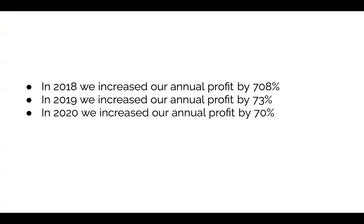And in 2020, we increased it by 70%. All of those are on the year before. So an increase on the year before. The huge jump that you see in 2018 reflects the difference that just doing marketing properly can make versus ad hoc guesswork, which was our approach before, and is actually how most small businesses do marketing, that ad hoc guesswork.